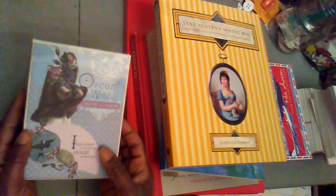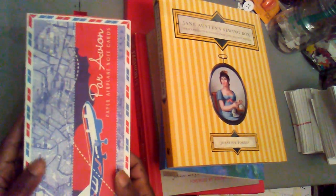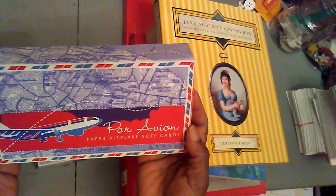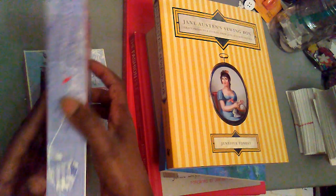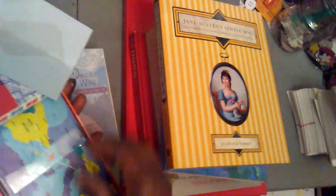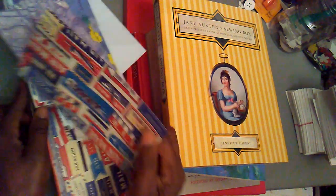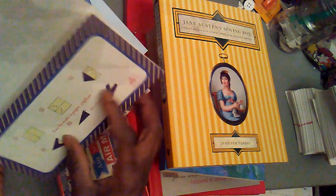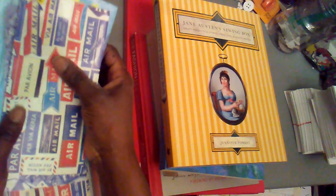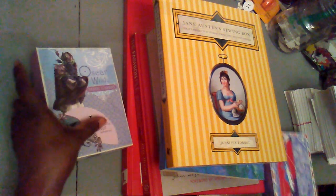Oscar Wilde note cards. Now this I paid $3.99 because it also came along with this. And this is a paper airplane note cards. So it's got the envelopes and it's also got these instructions on how to make the airplane. And these are note cards. Isn't that great? So this along with the Oscar Wilde cards were $3.99.